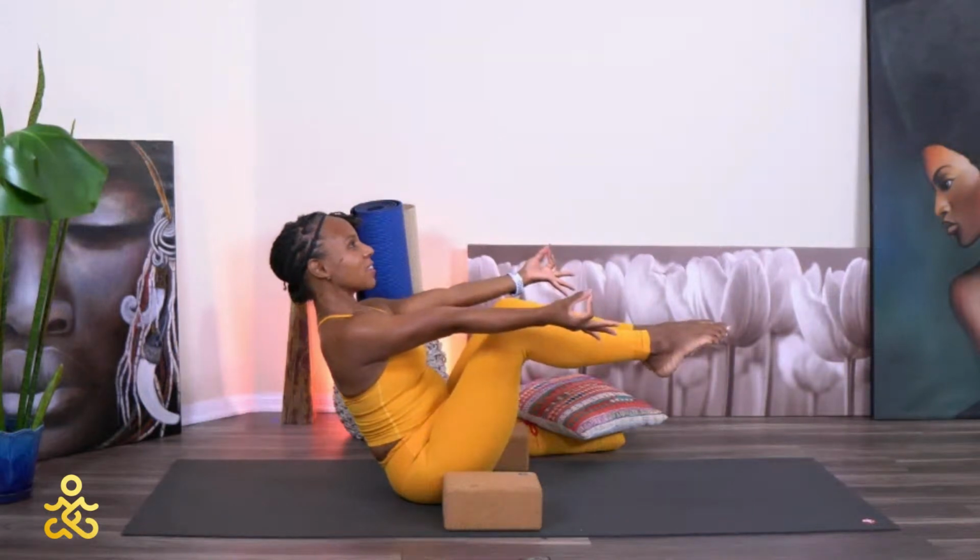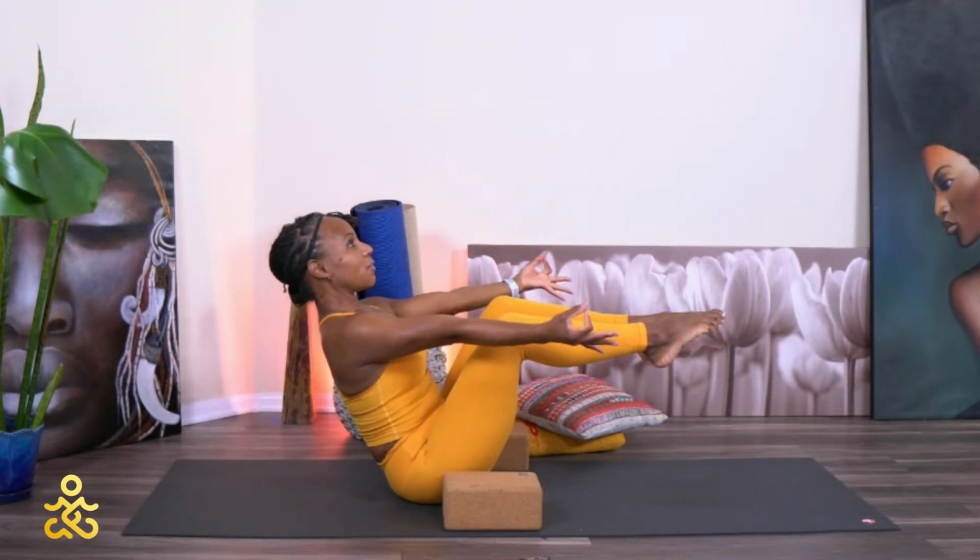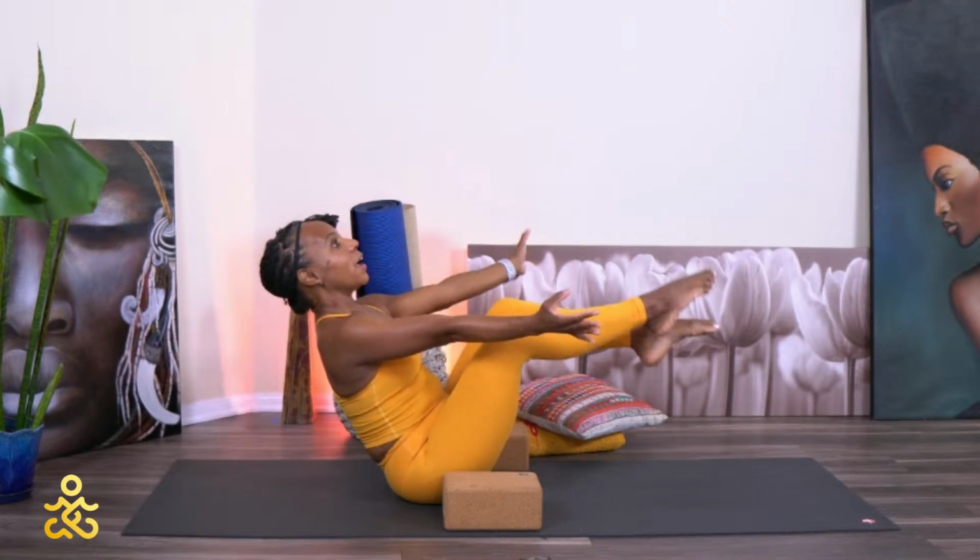Lift your chest. Lift your gaze. That helps to keep your chest lifted. You're going to hold it here for 5, 4, 3, 2, and 1.